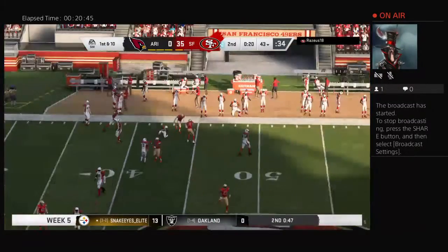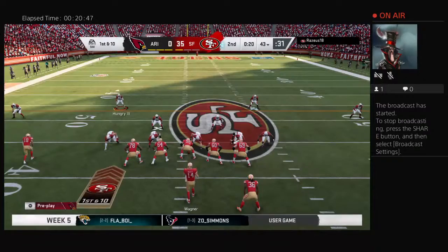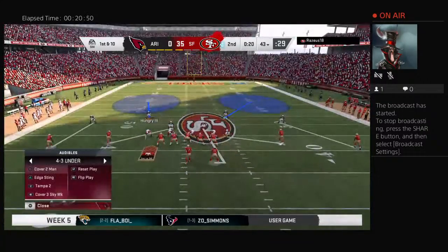They're in the second quarter now in Oakland. And the Steelers, they're out to an early lead. That'll be a game to monitor as we go along.